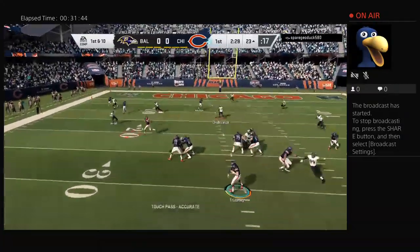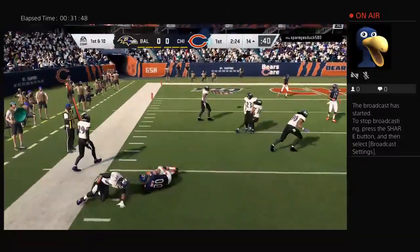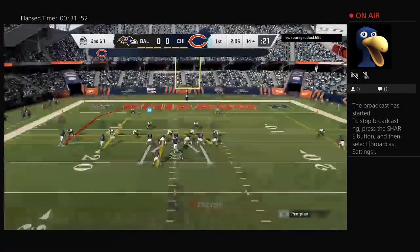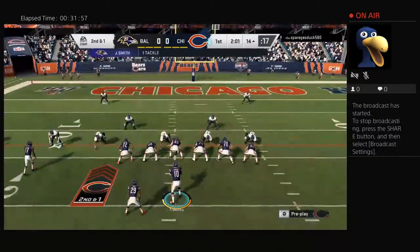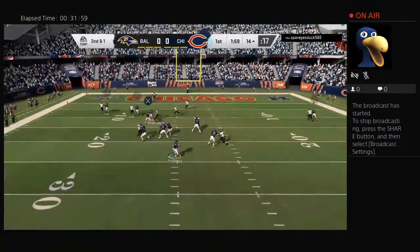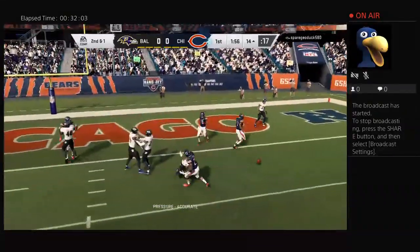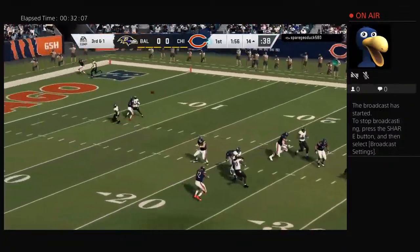On 1st and 10, it's Trubisky. He's got Burton here. And this will leave him a yard short. Nice pickup of 9 yards on 1st down. That last catch short of the marker by just a yard leaves him with a very manageable 2nd and 1. Throwing here, Trubisky. And that is incomplete. A lot of force bearing down on him there. He could not hang on.